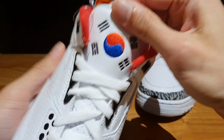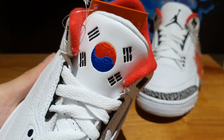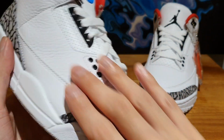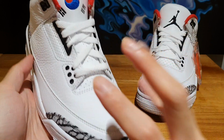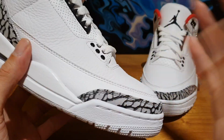It actually has the South Korean flag embroidered onto the tongue and is very nice quality. I would say the QC on this pair is quite nice. I mean, the leather is very smooth, buttery, and plush, as I've mentioned. And I've seen very few glue marks, and I haven't seen any extra threads laying around here and there.